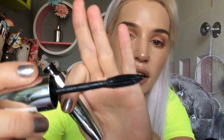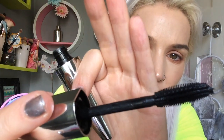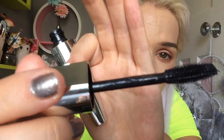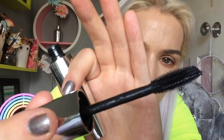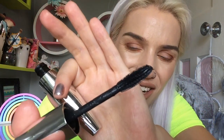But that's fine. We have a mascara first impression to do. The wand, it is plastic. It does have little plastic bristles. They're definitely wider in the centre and shorter on the edges, as the description did say. I'm actually quite surprised by how short the bristles are. They just look very short, and I don't really like short things. I just don't feel like short things do the job sometimes, if you know what I mean.